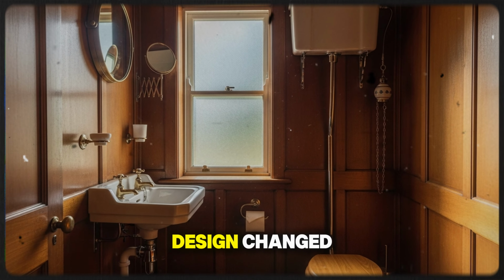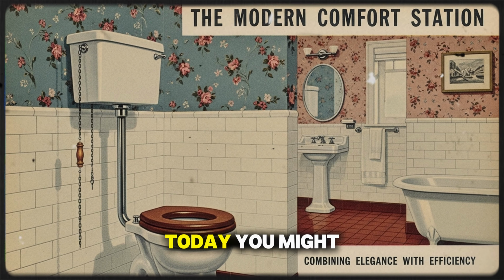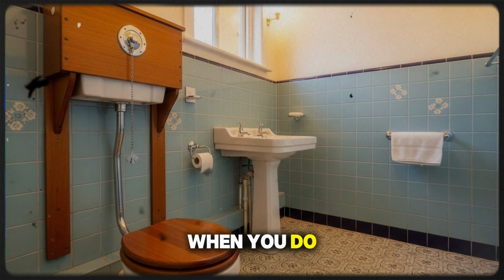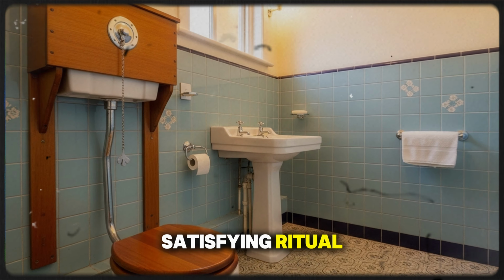But as plumbing design changed, low-level and close-coupled models took over, promising a sleeker look and easier cleaning. Today, you might still spot one in a country pub or an old guest house, and when you do, it's hard not to smile at the memory of that simple, satisfying ritual.